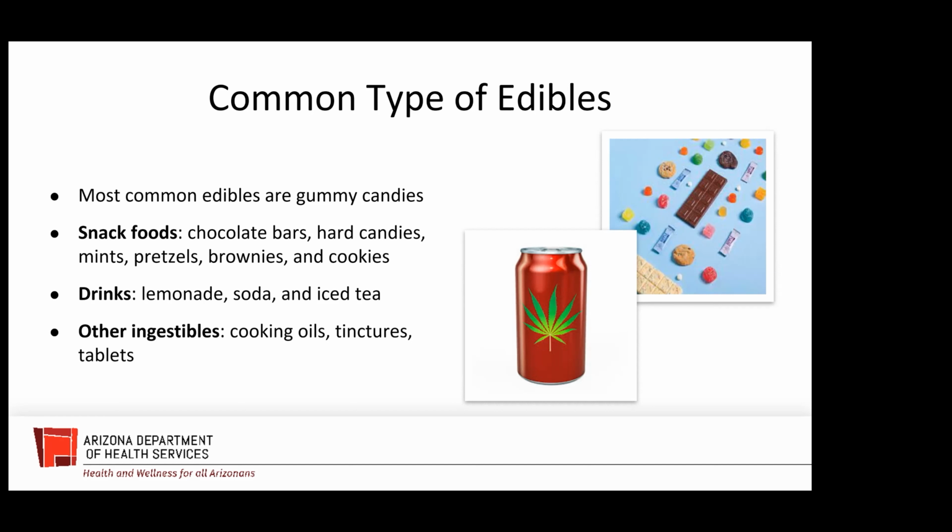So with THC and THC-infused products, the legalization, whether that was with medical marijuana or now recreational, has created an evolving market. The most common edibles that the majority of people know about are gummies, gummy candies, but then also brownies and cookies, and other snack foods: chocolate bars, hard candies, mints, pretzels, anything really that can have an oil coating with the THC oil in it, as well as drinks, lemonades, sodas, iced teas, and then other ingestibles. So cooking oils, so someone can buy cooking oil, cook with it, and make their own infused food at home.